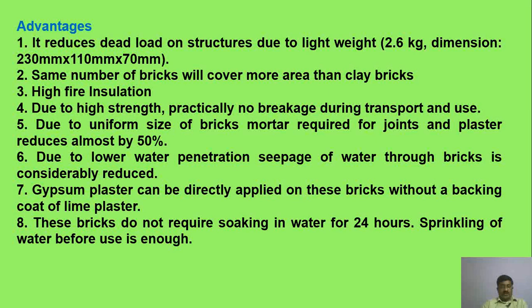High fire protection, fire insulation. Due to high strength, practically no breakage during transport and use. Due to uniform size of bricks, mortar required for joints and plaster reduces almost by 50%. Due to lower water penetration, seepage of water through bricks is considerably reduced. Gypsum plaster can be directly applied on these bricks without a backing coat of lime plaster. These bricks do not require soaking in water for 24 hours. Sprinkling of water before use is enough.